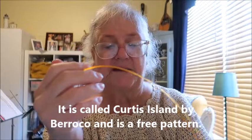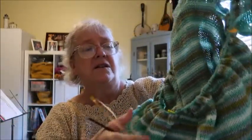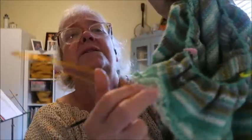And it's a fairly easy pattern. You use a US 7, which I am very, very glad that I found my missing US 7s because the cables on this one are relatively long, but I've got markers here because you're doing the decreases that go up to form the raglan sleeves, which means that the top of the yoke as it nears the neck is going to be getting smaller and smaller.